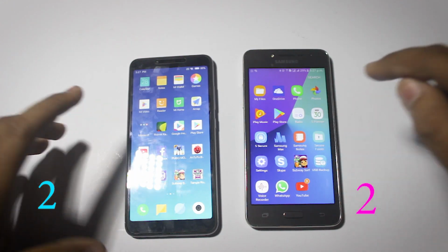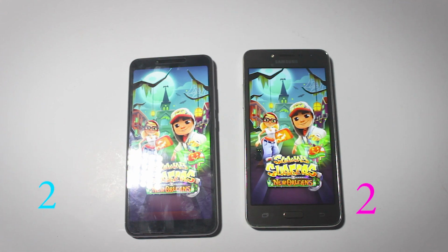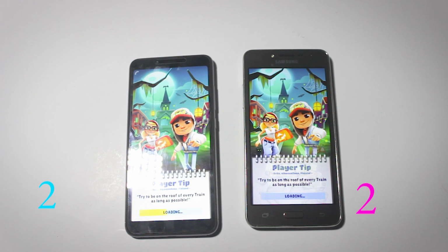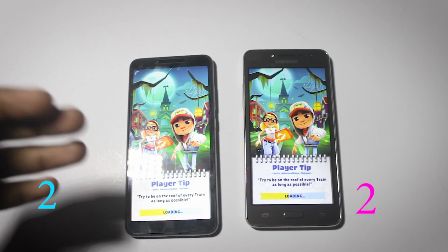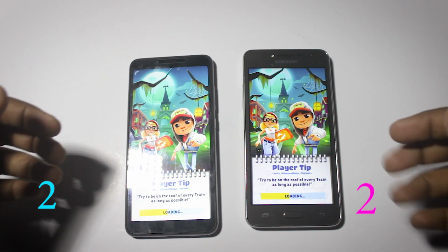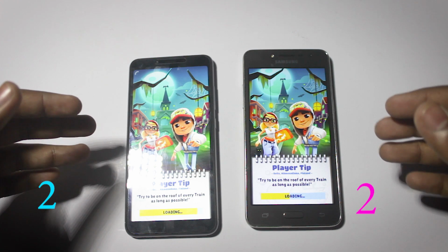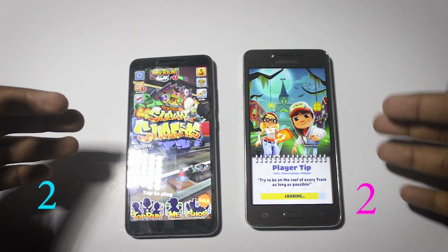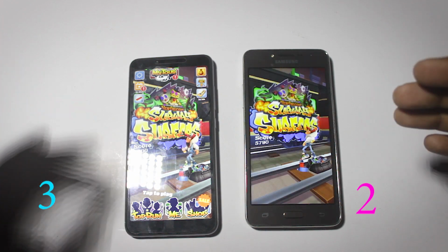Now let's open Subway Surfers on both of the devices. And looks like the Xiaomi one is the first one to start loading, and then we have the J2. Now the J2 is not so late, but yeah, Xiaomi is a little bit faster. And looks like Xiaomi is the winner here, and the J2 is still loading.